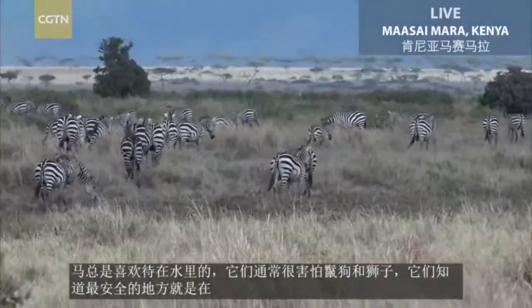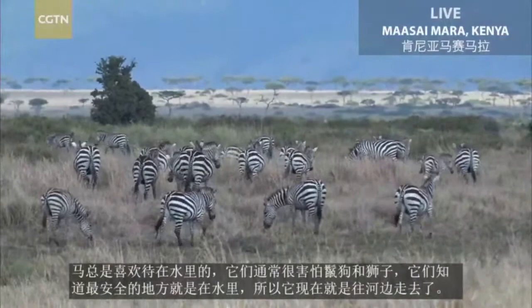Beautiful zebras, I will let them enjoy the day and go look for some other interesting stuff.